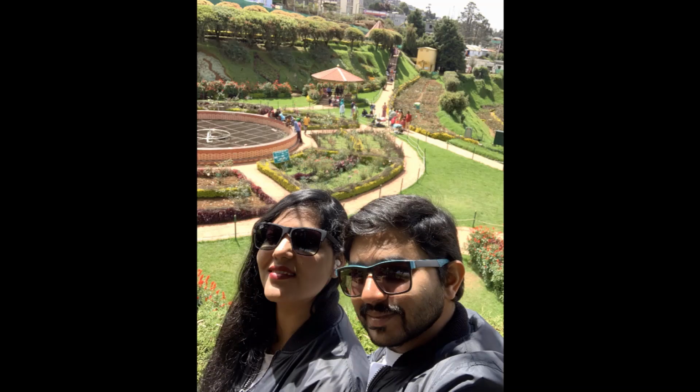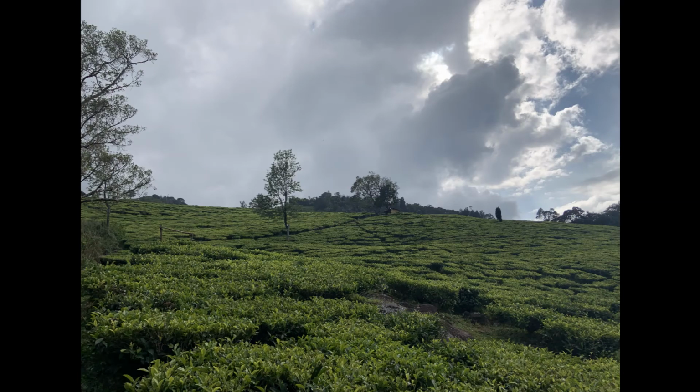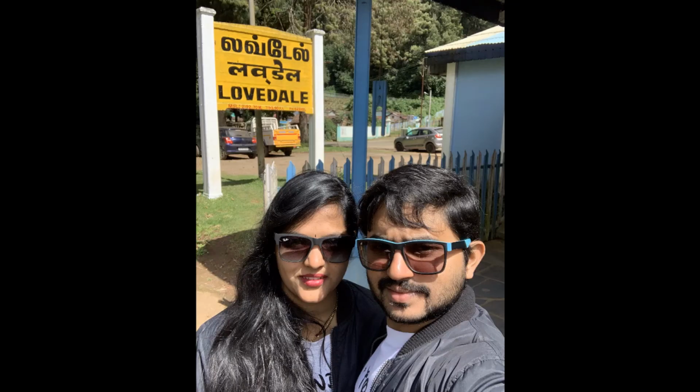Next day after checkout, we went to Rose Garden and headed back towards Bangalore. On the way to Bangalore, we visited a Tea Estate as well. If you have a day extra, then you can plan for the Doddabetta viewpoint, Toy Train to Coonoor, etc. Other beautiful destinations can be explored in Ooty.